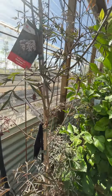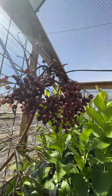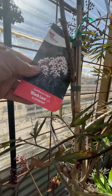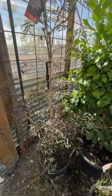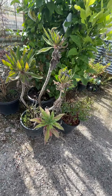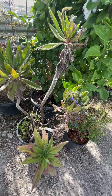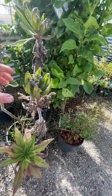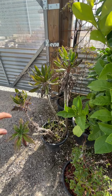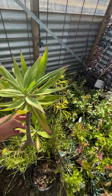Here's a weird one for you. Beautiful red berries. This is the black lace elderberry. More of my echiums, they just come up on their own in the garden. This is a nice piece. We came out of a garden bed we demolished and moved, so we potted it up and it's done quite well. There's another one here, done really well.